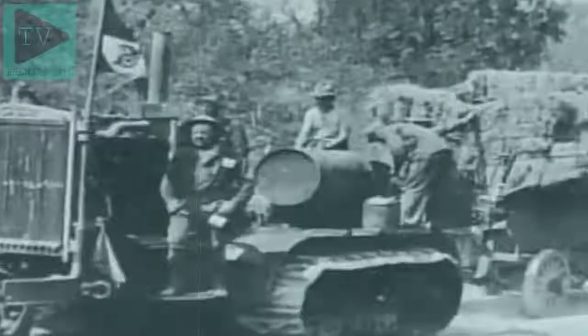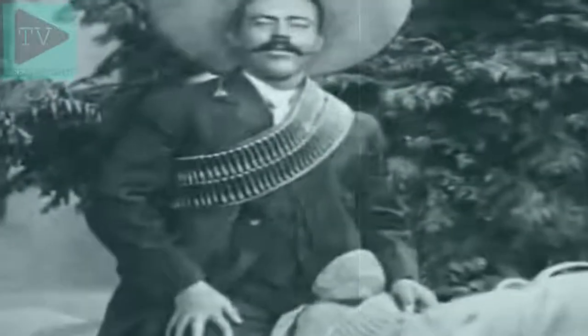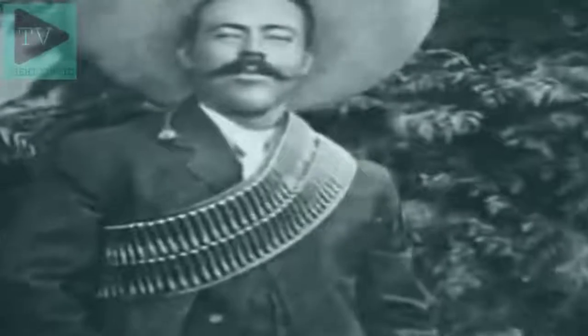Even before America entered World War I, General John Blackjack Pershing used Holt's crawler tractors to supply his troops as he pursued legendary bandit Pancho Villa across the Mexican border. Pershing never caught Villa, but the tractors proved their worth as rugged cargo carriers.